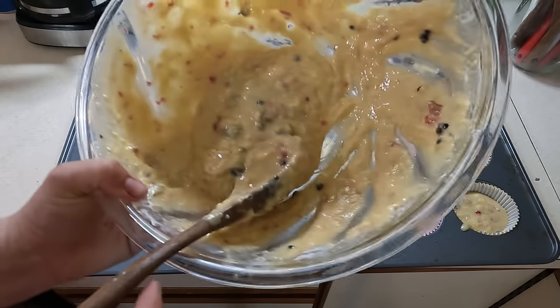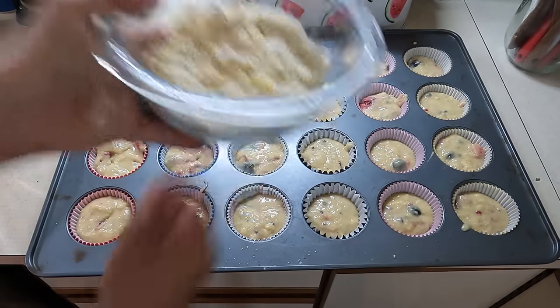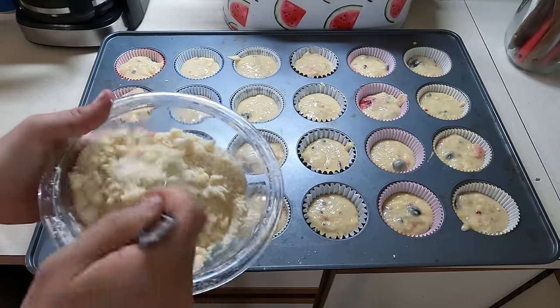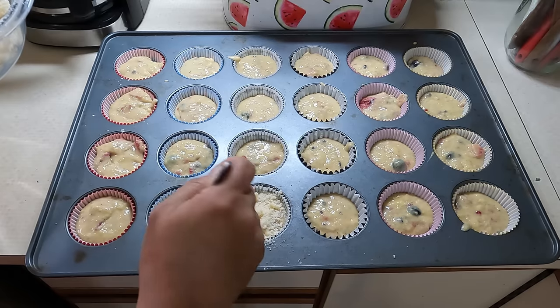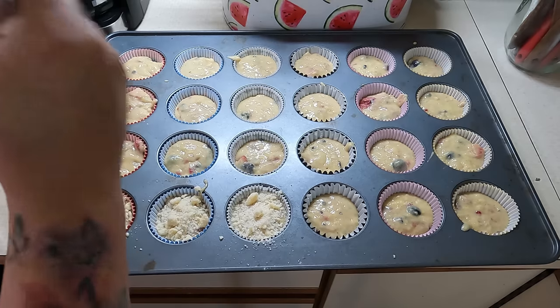I do have a little batter left for a couple more muffins. And then now, let's put our streusel on top. Now, if you don't want to make this streusel, you could also just top it with some extra sanding sugar. That would be good as well. So I'm just going to put one scoop right on top. It'll bake into it.